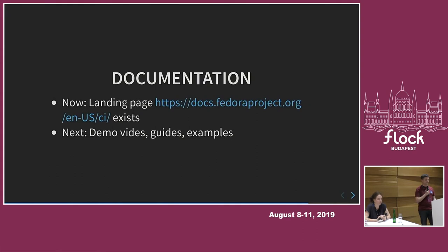So the next aspect is documentation. Do you want to continue directly? Yeah, so this is the part where we need to improve our documentation and all the things covering this workflow.